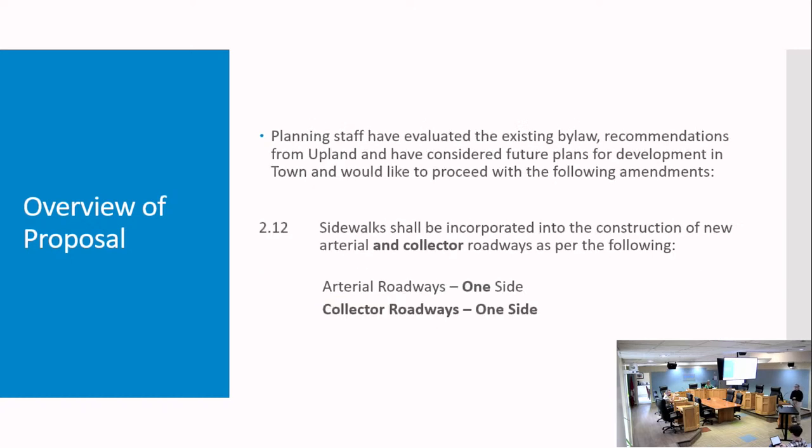Our staff have evaluated our existing bylaw as it stands today, the recommendations from Upland, and we have considered our future plans for development in the town. We would like to proceed with the following amendment. The added roads are shown in bold. That would change the section of the bylaw, and it would read: sidewalks shall be incorporated into the construction of new arterial and collector roadways as per the following. For arterial roadways, we would like to amend it to only require it on one side of the road. And for collector roadways, we would like to bring back the requirement and still keep it at one side of the road, as it was in 2002 when we first adopted the bylaw.